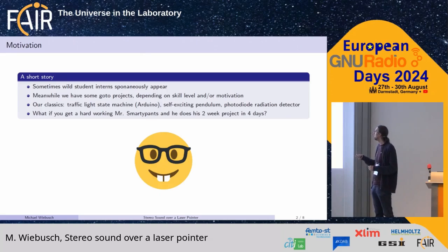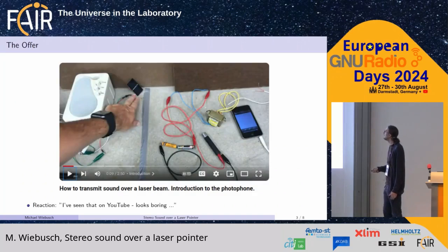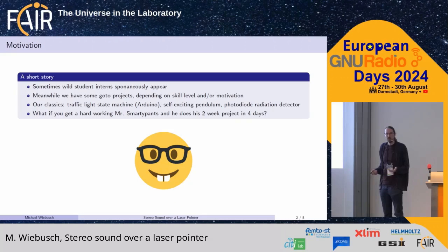It was actually Mr. Smarty Pants, and he was quite bright and very hardworking, and was finished with his radiation detector already at the end of the first week. And it's not just building the radiation detector, he also learned KiCad, and we built the electronics on a small laser cut PCB. He was eager to do more, and he found the other projects boring. So let's whip something together to keep him occupied and possibly build another board with what he knows about KiCad. So I made the following offer: we could transmit sound over a laser pointer.